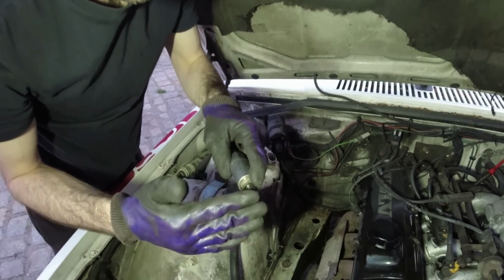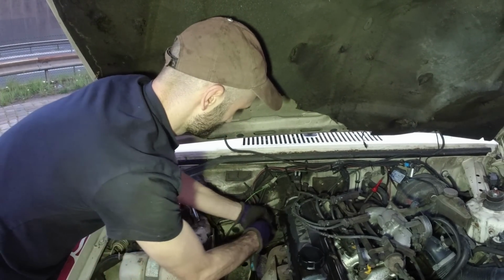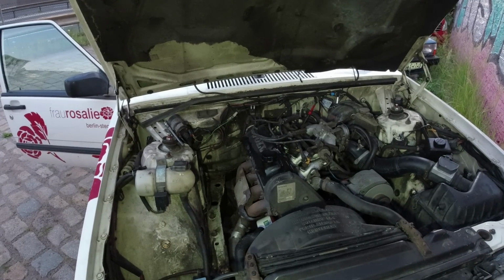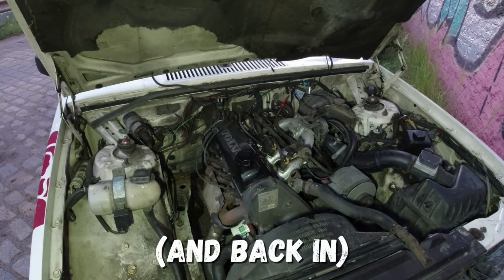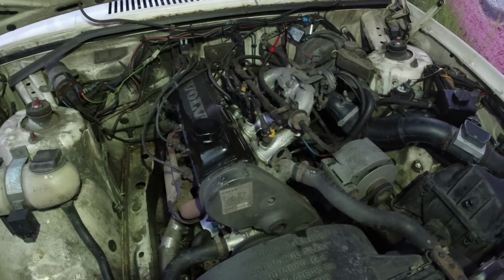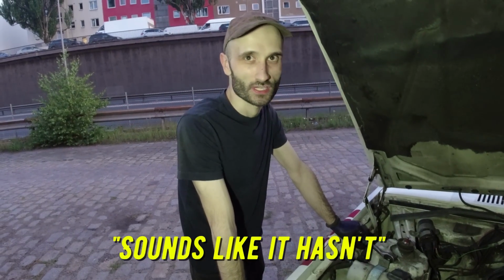It's like coolant, just water. Yeah, the head gasket was done in 2019. Sounds like it hasn't got enough compression.